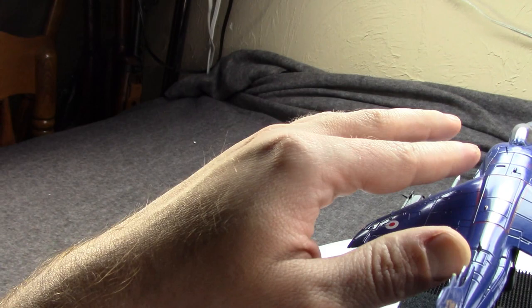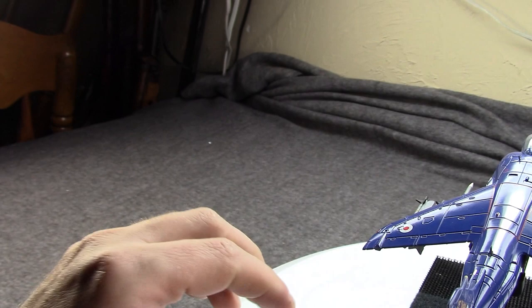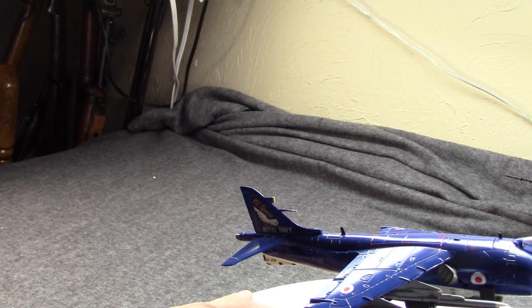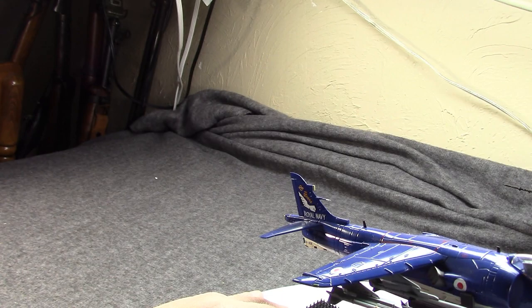Now, the other models in this series have all been Corgi, but surprisingly, they don't have many Harriers. This one here is from Hobbymaster. In fact, it just came out earlier this year. This isn't their first Harrier. They've done some in the past, but they mostly did the U.S. Marines versions, the AV-8s. This year, they're doing three British versions, including two Sea Harriers and at least one GR-7 variant, so that's pretty neat.